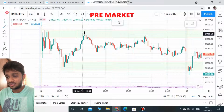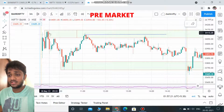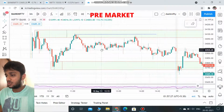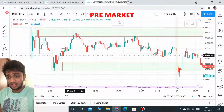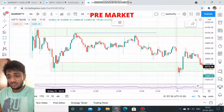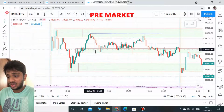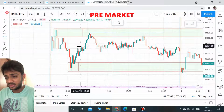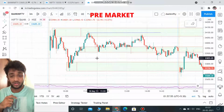So I thought I'll mark this zone again as my second resistance. This was my first resistance. This became my second resistance. So again, the market failed because of this resistance, and then it breached up on the upside and gave a very good bullish sign here. So I wanted to mark this as my zone, which will be my support here.